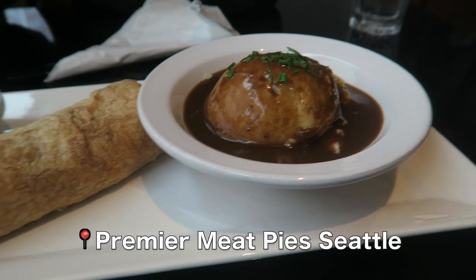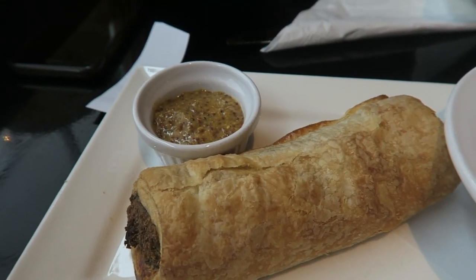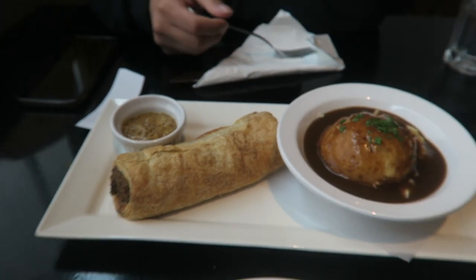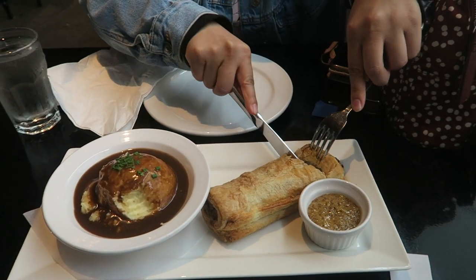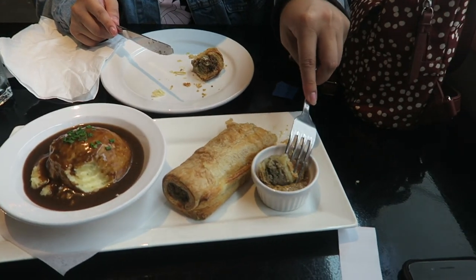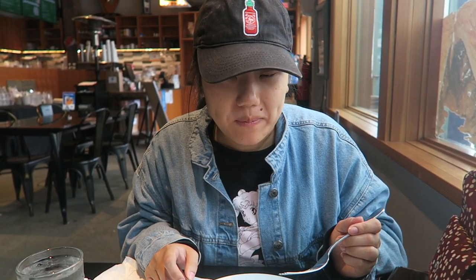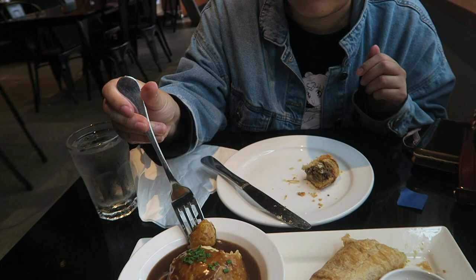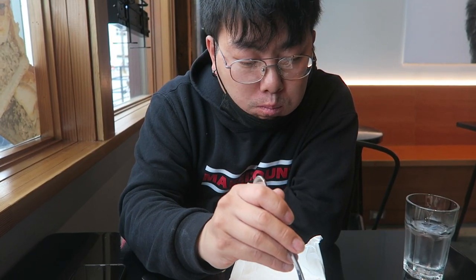We got mashed potato with gravy on the side and a sausage meat pie with some, I'm guessing, some kind of mustard sauce. That's like Dijon mustard. Yeah, Dijon mustard. Let's try this one first. Very flaky, the pastry. Chase it with some mashed potato and gravy.